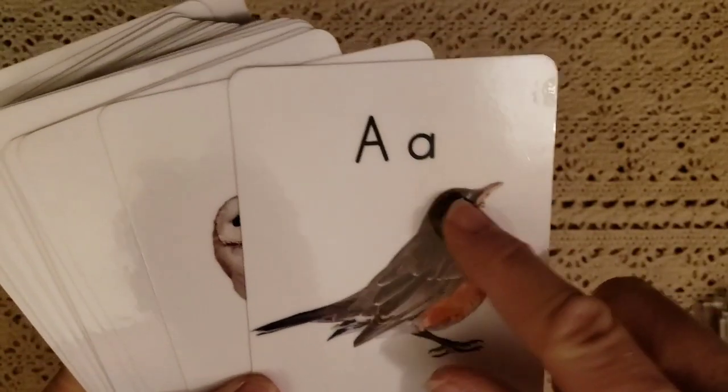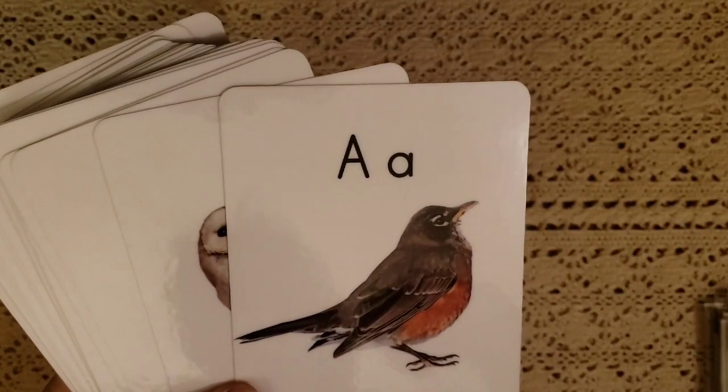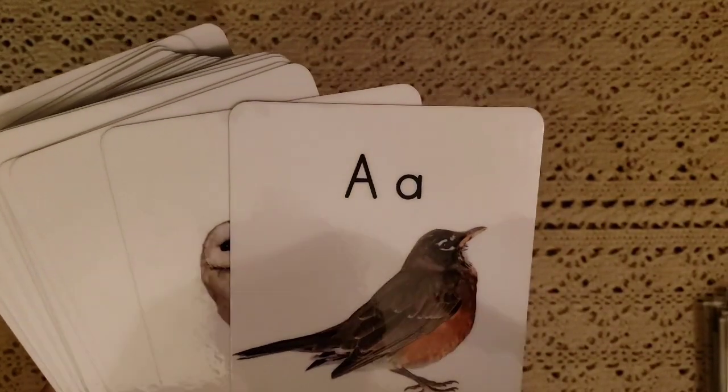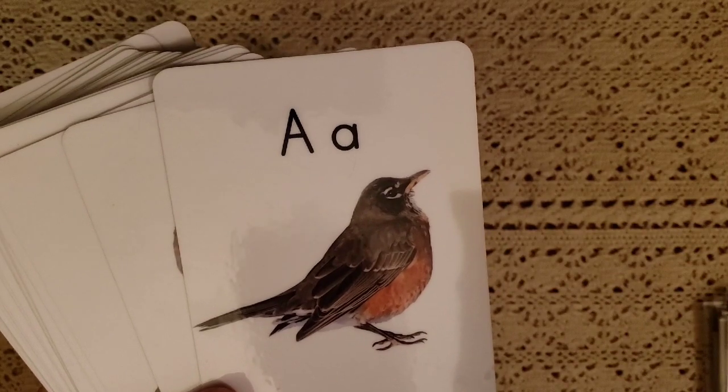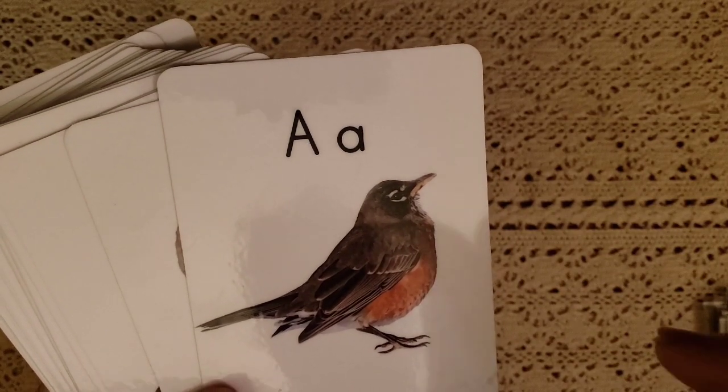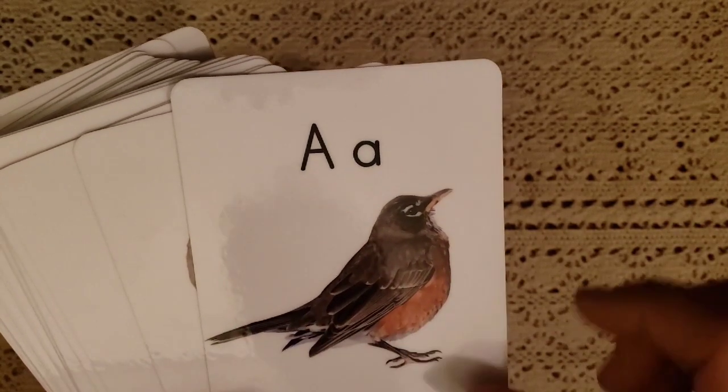Then I also have a set that I purchased. These are alphabet because we are learning phonetic sounds and the difference between upper and lowercase for Mason in kindergarten, and working on putting words together and blending.